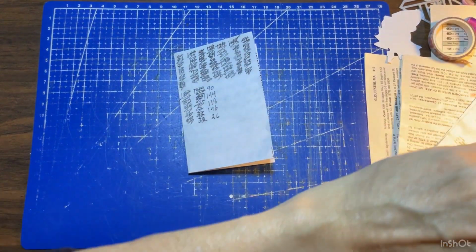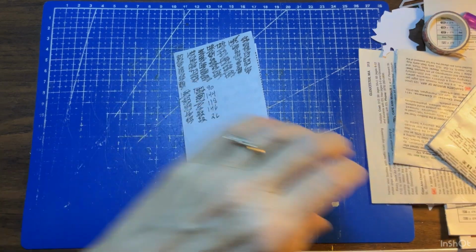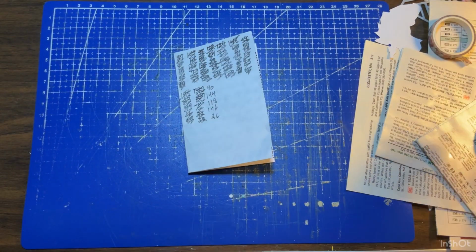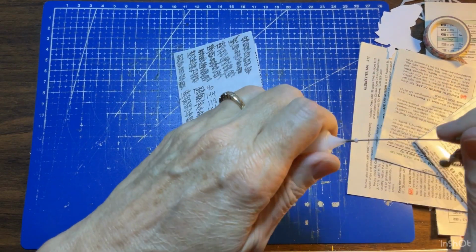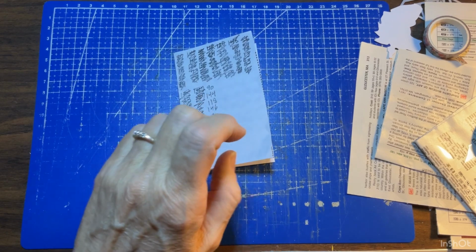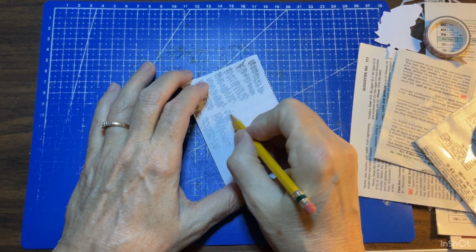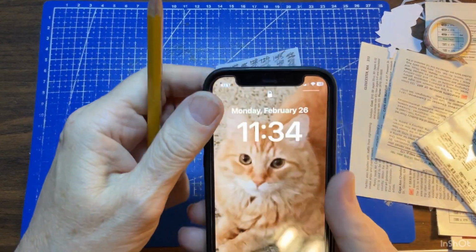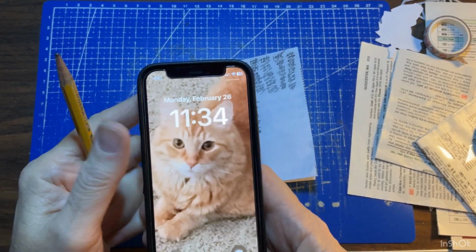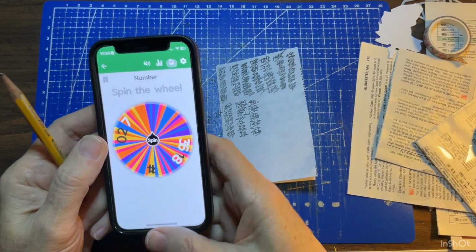Pencil is missing. Where's the pencil? I don't know where's the pencil. I thought I put it up. I did put it up. All right, let's get our wheel. Foxy, my little Foxy. I miss Foxy. I miss Furbus too.